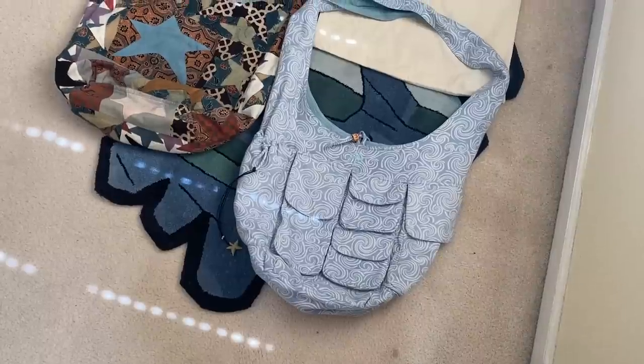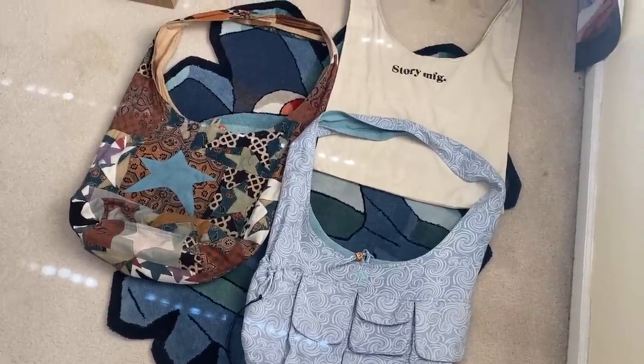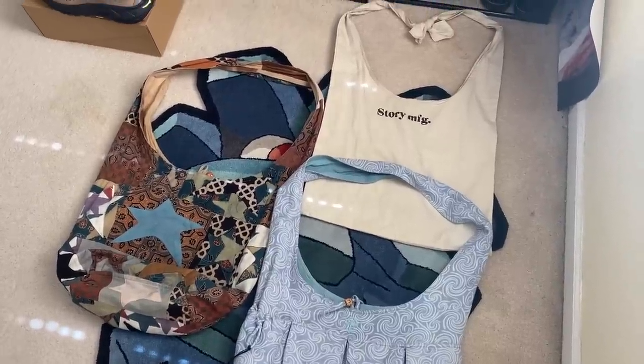Finally, let's get into accessories and then talk about some of the items that I'm looking to buy for spring. I am a huge fan of crossbody tote bags. I think crossbody bags are a great way to elevate an outfit and just make it more appealing and interesting, while also adding a bit of functionality.